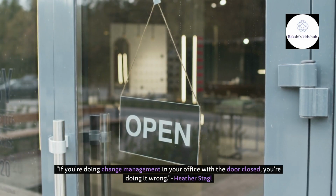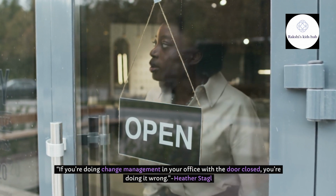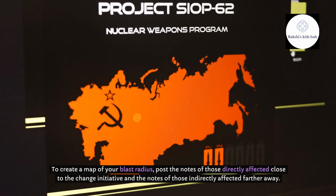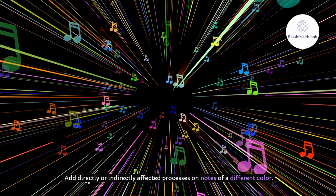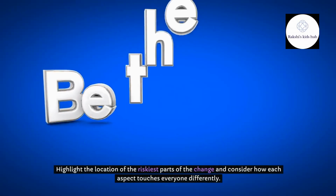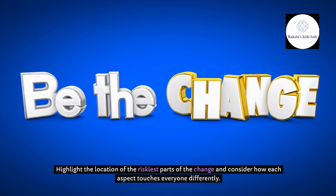If you're doing change management in your office with the door closed, you're doing it wrong. To create a map of your blast radius, post the notes of those directly affected close to the change initiative and the notes of those indirectly affected farther away. Add directly or indirectly affected processes on notes of a different color. Highlight the location of the riskiest parts of the change and consider how each aspect touches everyone differently.